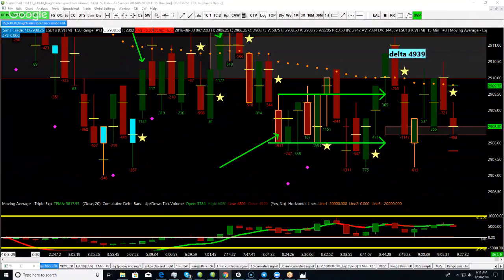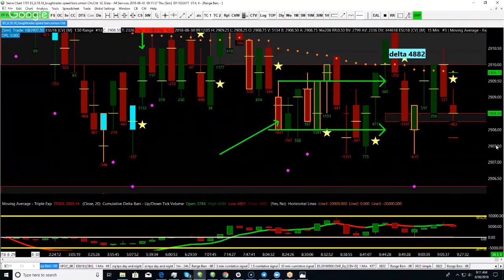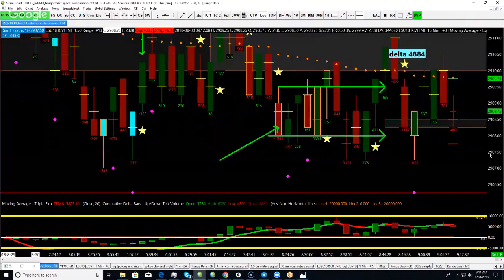Like I said, I'm all right with letting it. There's no way to miss a trade, right? We can only get the trades that fall into our parameter, right? Delta's pushing. Notice that price isn't pushing on ES. Not yet, at least.